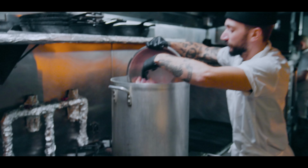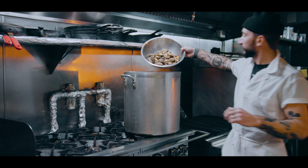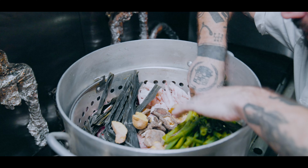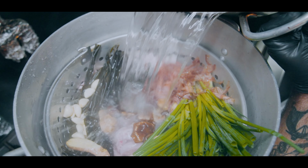You start out with cold water, cold bones, and you work your way all the way up to a simmer, and that simmer lasts 48 hours, and you're reducing it. Similar to a French demi-glace. Demi means halfway. Really concentrate the flavors.